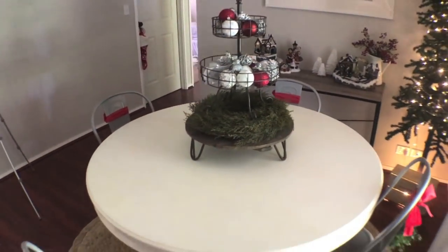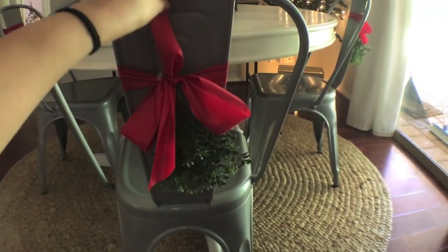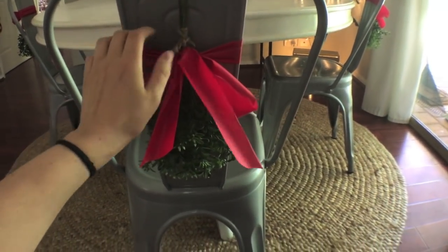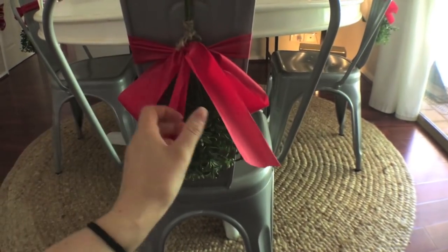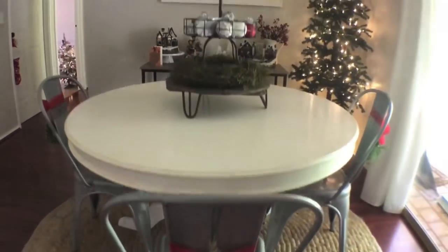So that kind of ties it all in. On the backs of the chairs, I've done some little mistletoe bunches, which are a little bit not straight at the moment, and then just tied a bow with some red ribbon from IKEA. And I think they look quite pretty. And that's on the back of all of those chairs.